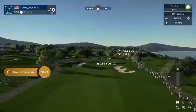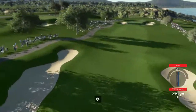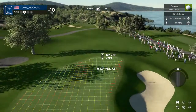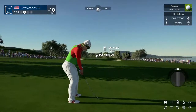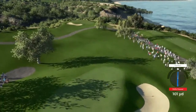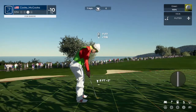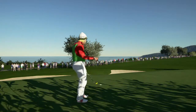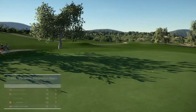Teeing it up on the fifth. Nice. And this one's about 120 yards to the pin. Come on, give us a kick to the right. Good shot out there. Nicely played. And this one's 7 feet away. So far, so good. Great work grabbing the birdie on this hole after bogeying the last. That's some serious resilience. And after that, you're sitting at 11 under.